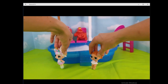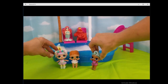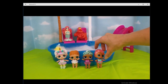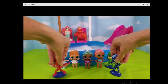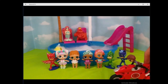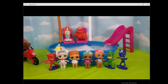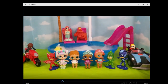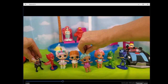Oh, yay. I am so excited that we're finally here. Me too. All right, PJ Masks is going to be here anytime now. Hi, Gecko. Next, the Incredibles. Elastigirl on the Elasticycle. And Mr. Incredible and the Incredible. We made it, guys. Yay, everyone's here. It's time to get in this pool.